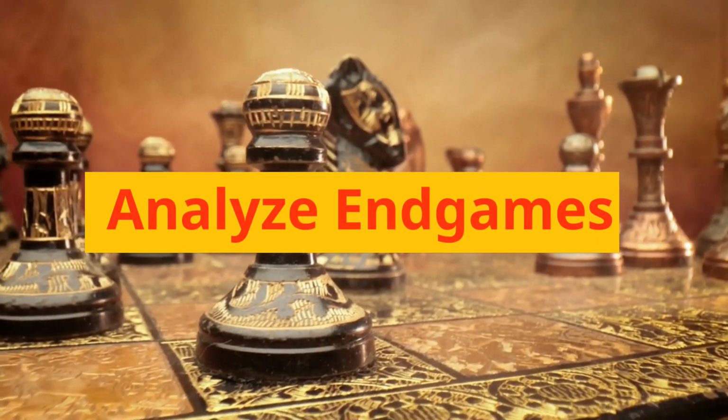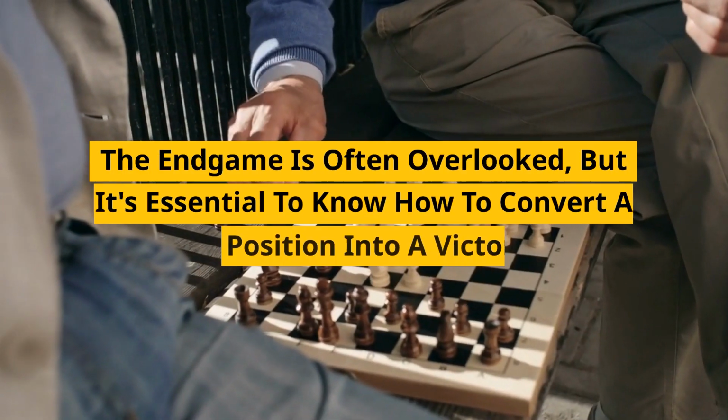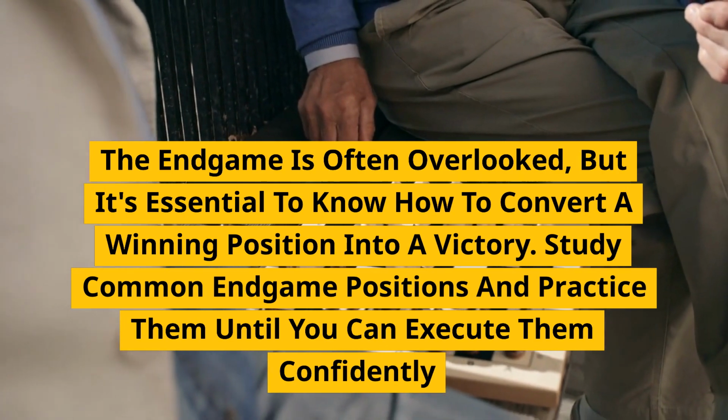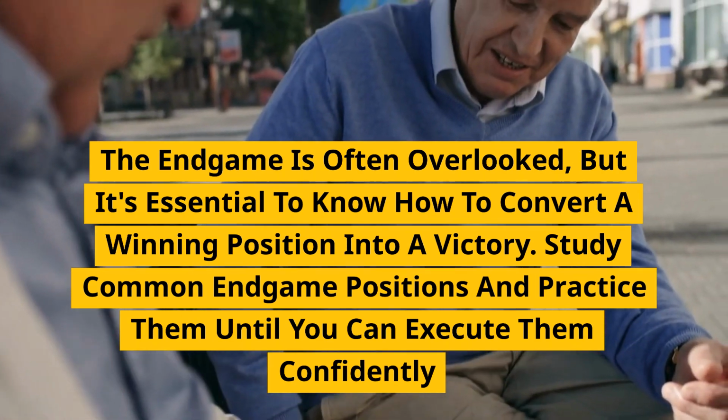Analyze endgames. The endgame is often overlooked, but it's essential to know how to convert a winning position into a victory. Study common endgame positions and practice them until you can execute them confidently.